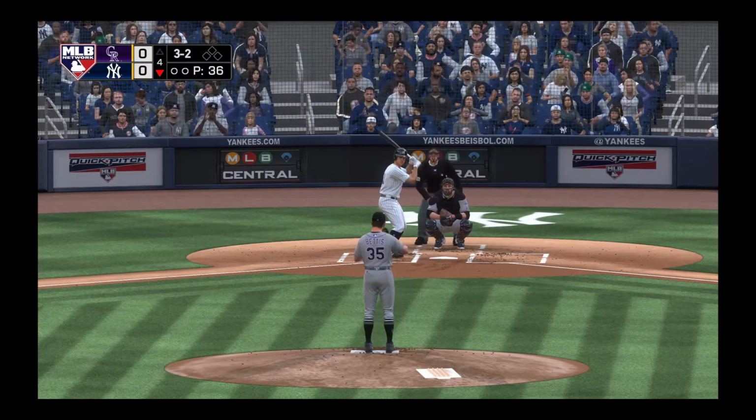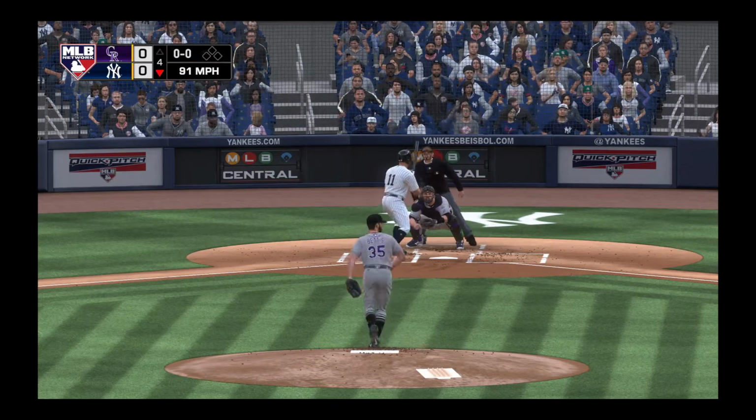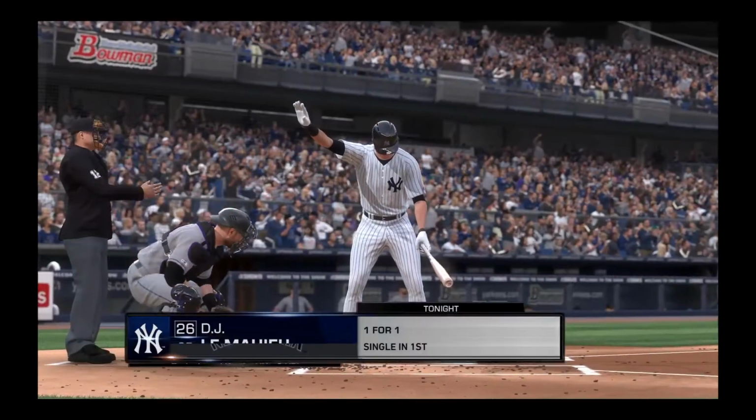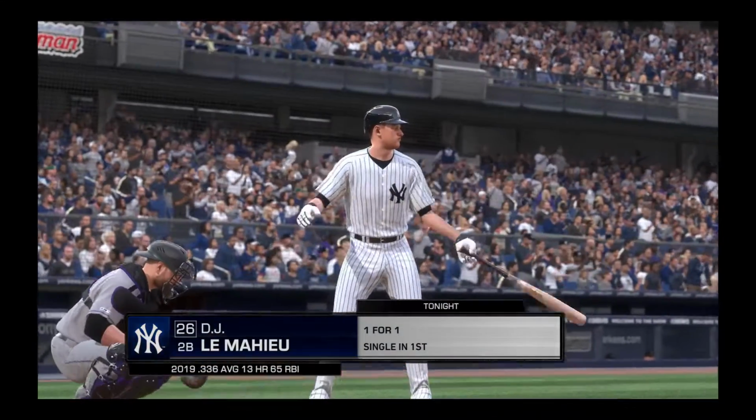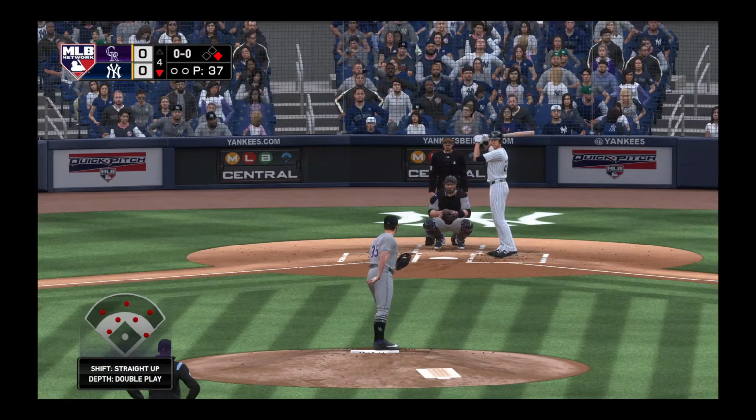It's full now, 3-2. With the meat of the order due up next, you could probably expect to see something you can handle here with the full count as the 2-hole hitter. And that misses for ball 4. So lead off walk that starts the bottom of the 4th.